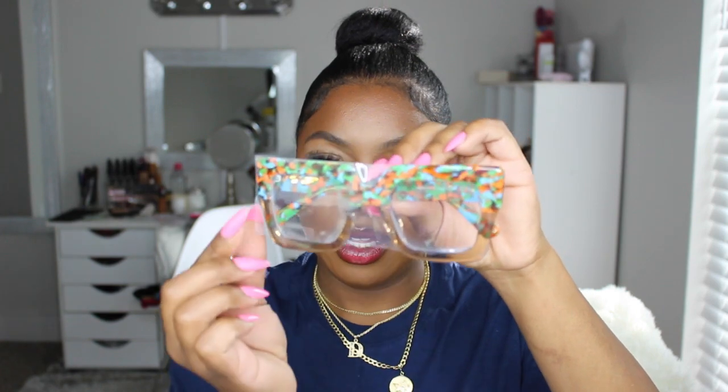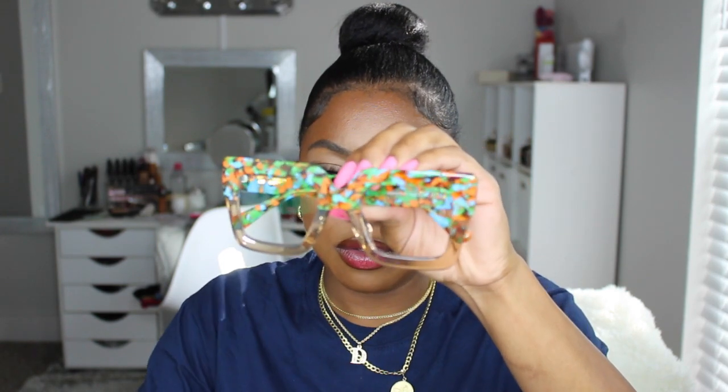So now for the last pair. This is what the last one looked like. Oh, these are really cute. Super pretty. Let's take the covering off. These are definitely my second runner-up. These are definitely my second favorite.